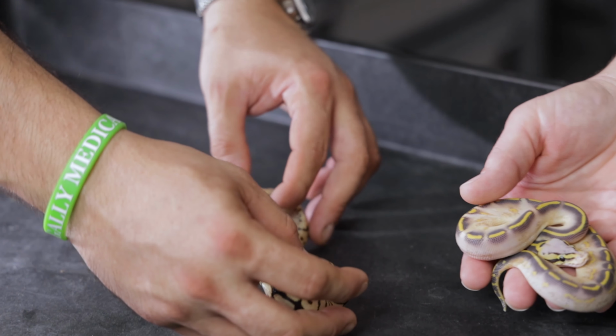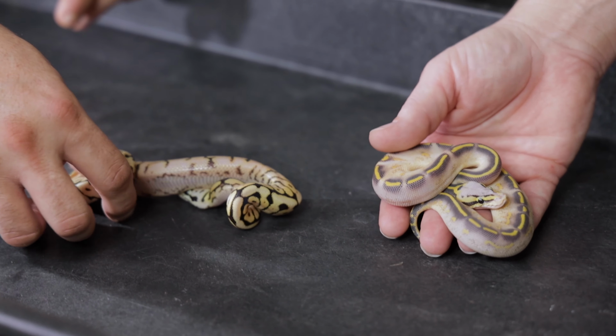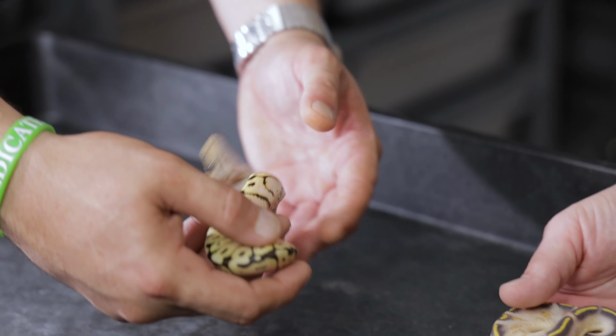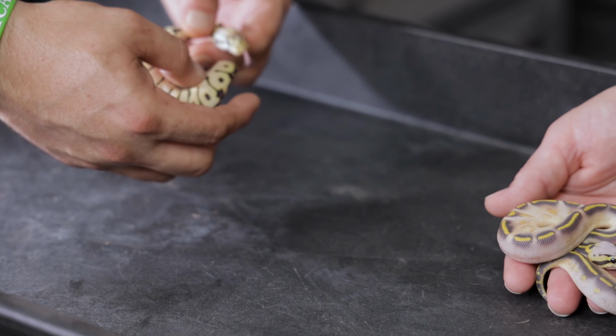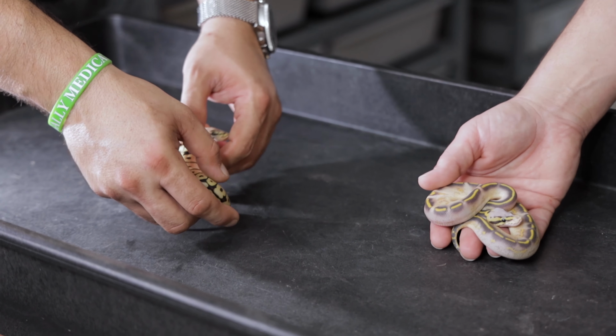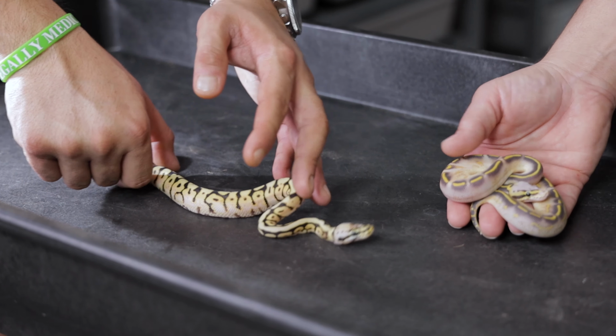So when I make an orange dream animal, you know that it has orange dream. When it has yellow belly or gravel, you can tell that it has it. When it's a pastel highway, a lot of people thought that was a pastel freeway or even a super pastel highway or super pastel freeway, just because of the quality and the beauty of it.